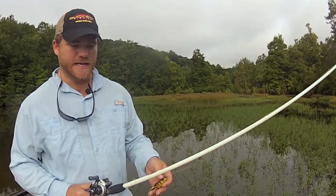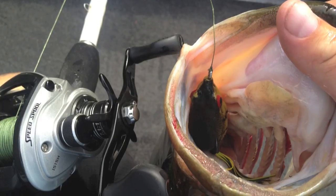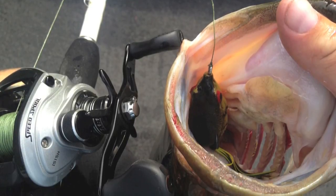So that's basically your tackle talk for this type pattern. Kind of want to focus on making sure you have the right line, the right rod, the right reel, and the right frog. And after that, you just go fishing.